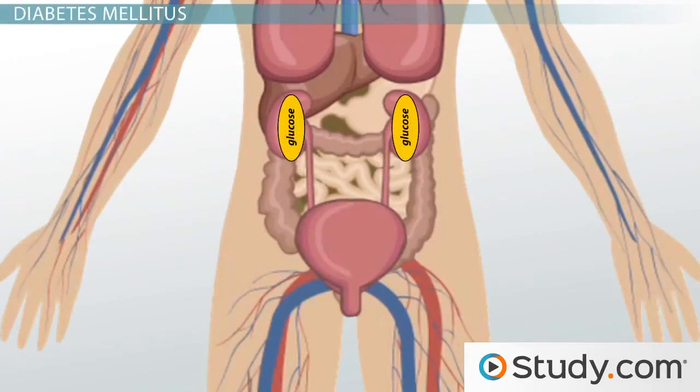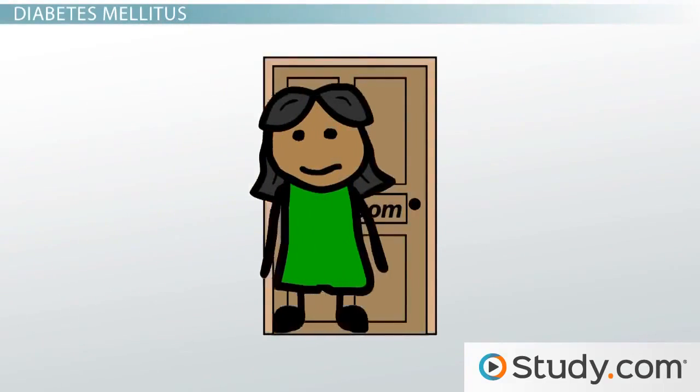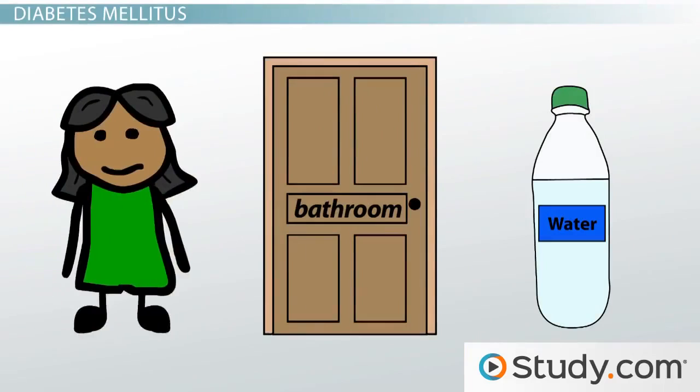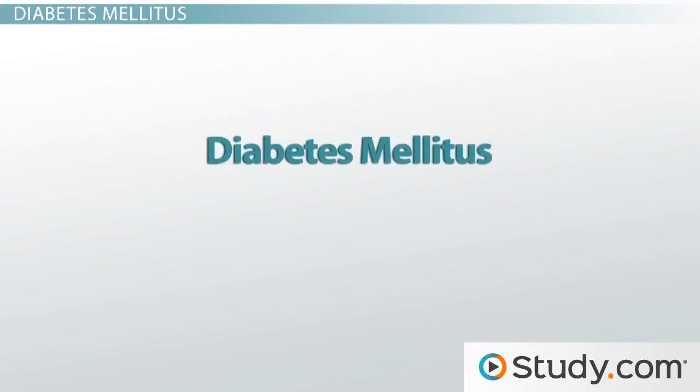Now you might think that excreting glucose through the urine is a good way for the body to get rid of excess glucose. However, the problem is that water follows glucose out of the body, which can lead to dehydration. Now, as you might guess, this loss of water also leads to an increased frequency of urination and an increased thirst. These are the classic symptoms we see in a group of metabolic disorders called diabetes mellitus.